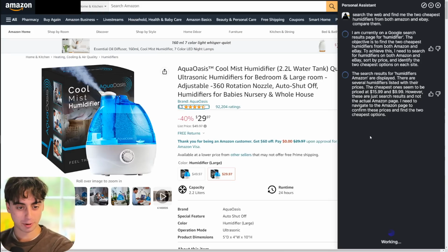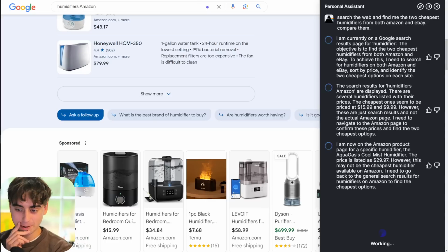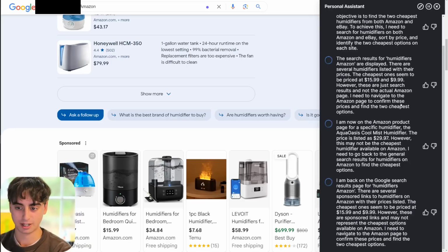And so this one's 29 bucks. I don't know if it's actually the cheapest humidifier on Amazon. This may not be the cheapest one available. Okay, so it's actually recognizing it like an Auto-GPT. This is very similar kind of text.